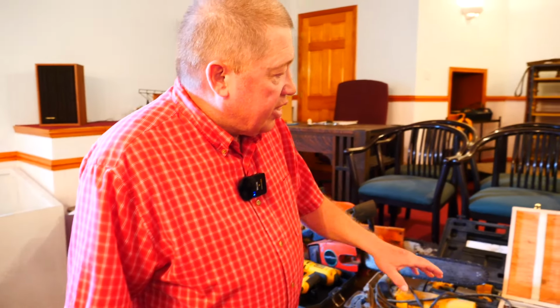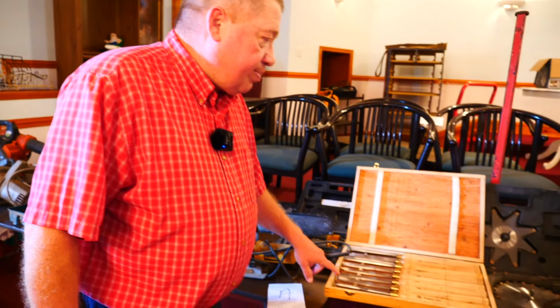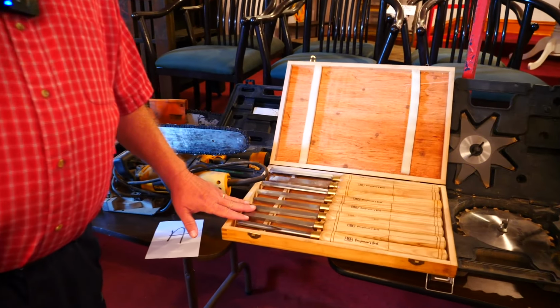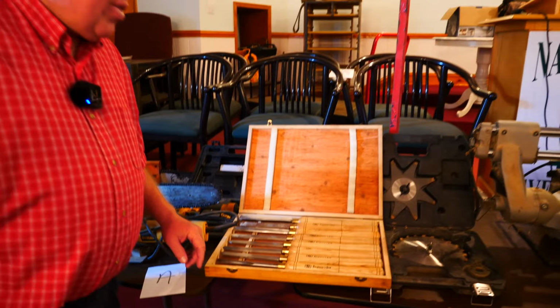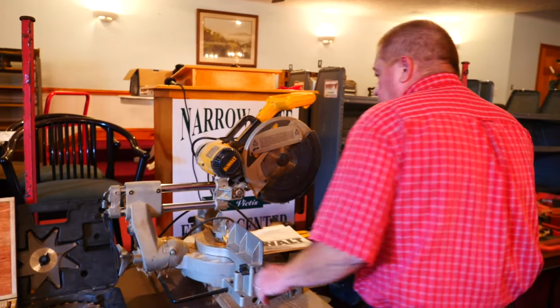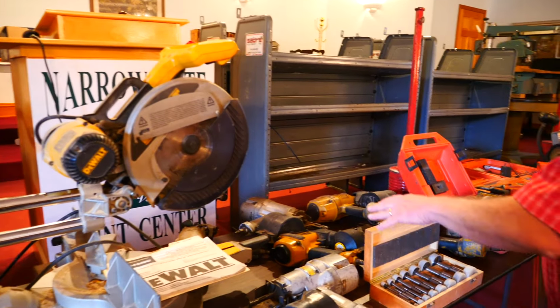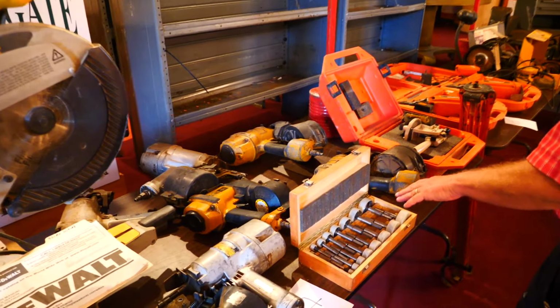I thought this was particularly interesting. There's a set of wood chisels. So if you're into woodworking, we've got those. Okay. This is a neat item right here. This is a DeWalt chop saw, sliding chop saw. Very nice. We have several of these air guns.